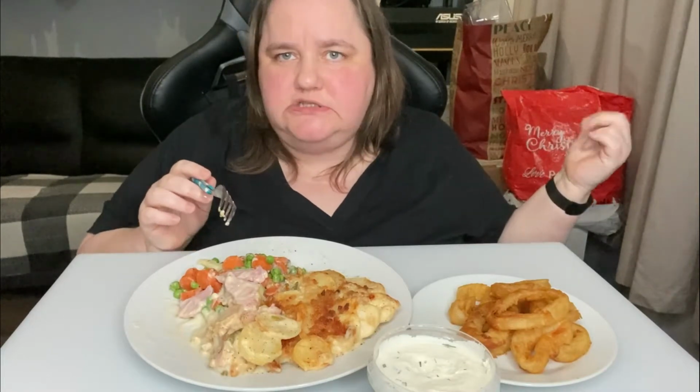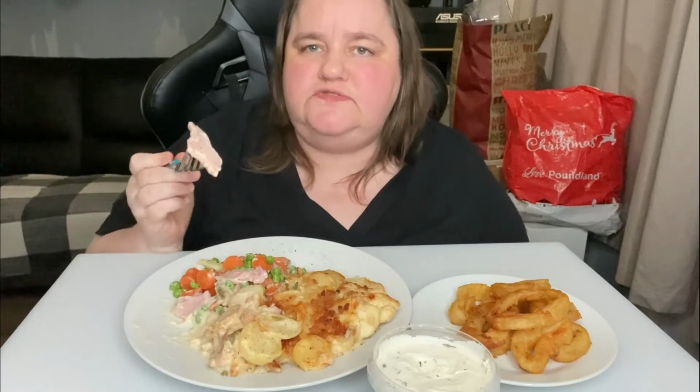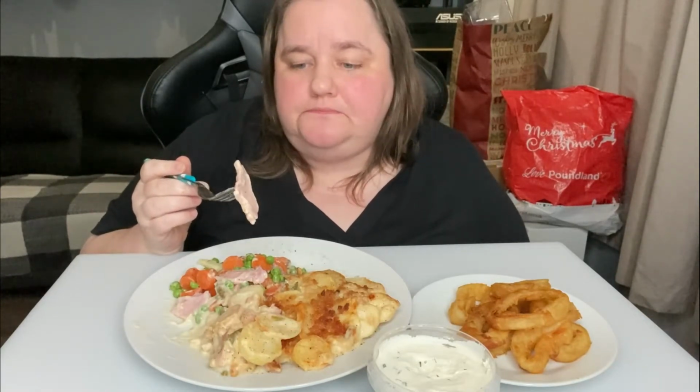You'll notice in the background there's Christmas bags there. I haven't been shopping, that's down from the loft. Christmas decks. We've done the haul.